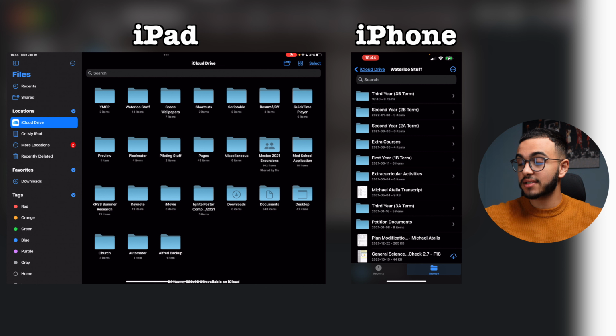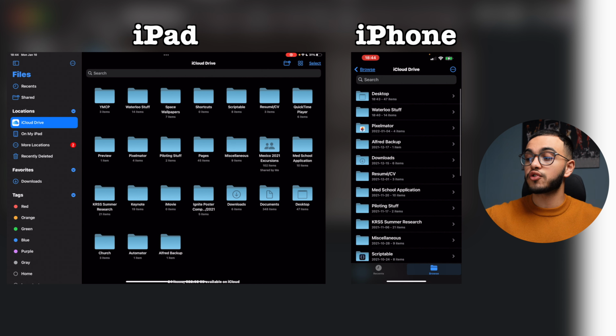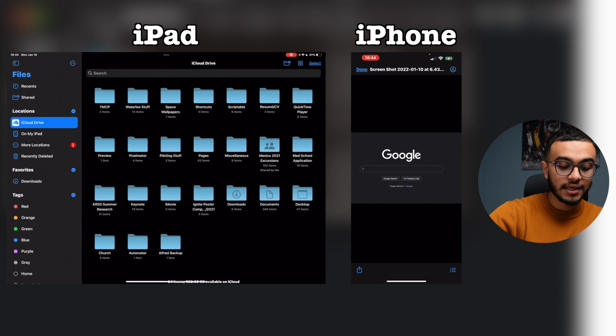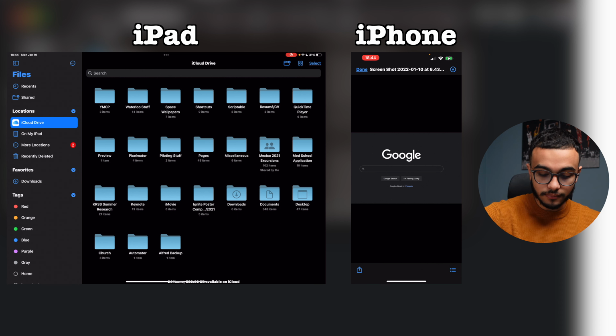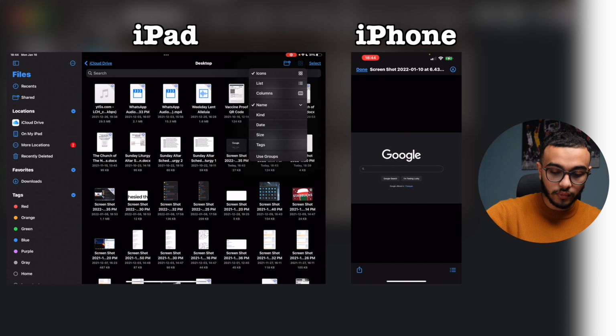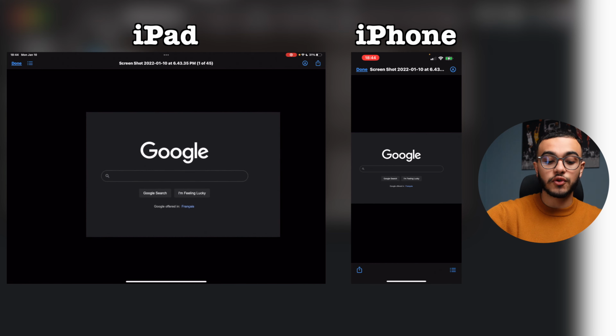I could also access it over here in my, so this is my Waterloo folder, but this is everything on my iCloud drive. And if I go even more in depth into the desktop, you can see the screenshot I just took. Same with on my iPad. If I go to the desktop, which I can't find at the moment, there you go. You'll be able to see the screenshot that I took. Now we'll actually filter it, so we will filter it by date, and now you can see here is the screenshot that I just took.